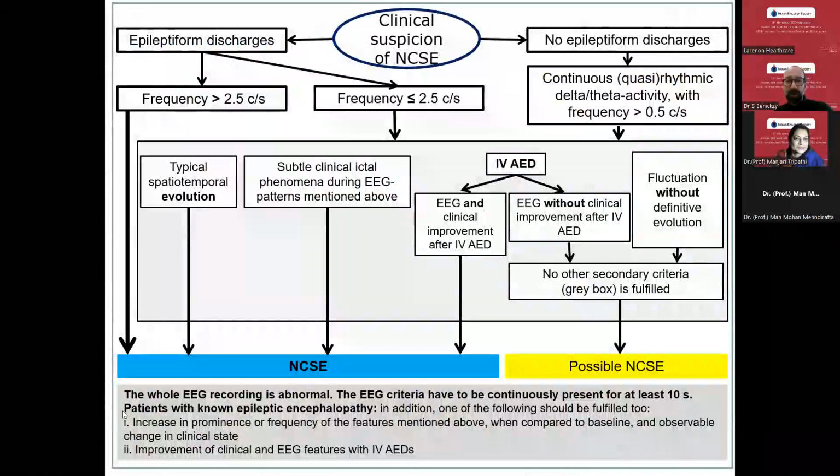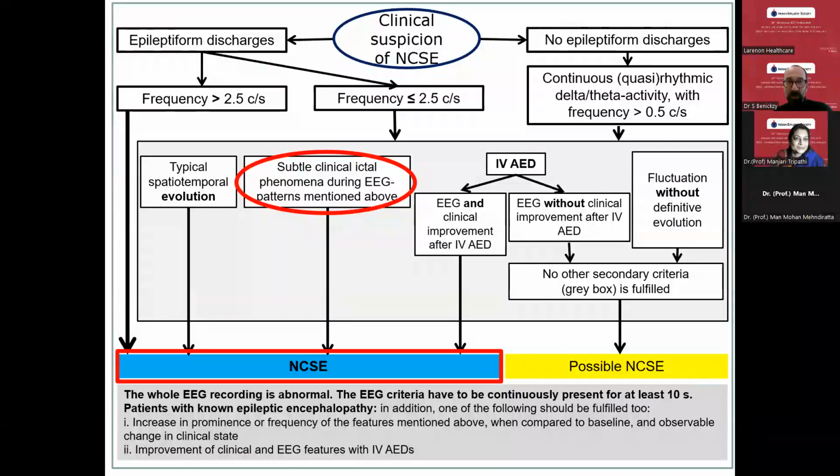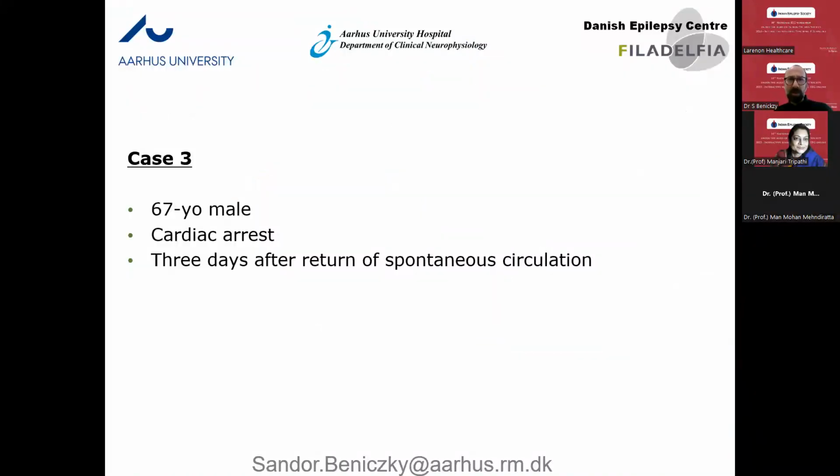Yes. So where does this place us on the Salzburg chart? Well, this is a subtle clinical ictal phenomenon during this EEG abnormality. In this case, this was the delta wave in C4, and then the corresponding jerk in the left arm. Now, according to the ACNS, this would qualify as an electroclinical seizure, or status epilepticus if it is going on for a long time. Okay, let's take the next case.